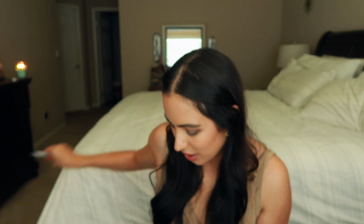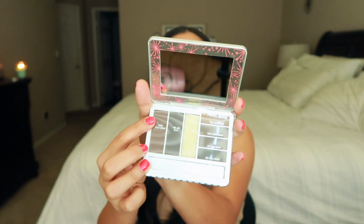It comes in this little tin, and on the inside it has a spoolie and a little brush that almost fell out, and it also has this thing that has the shades on there. So it would look like so.